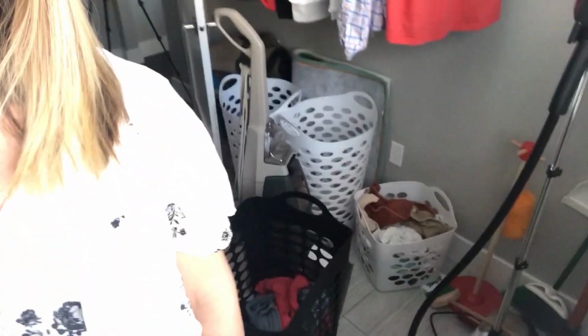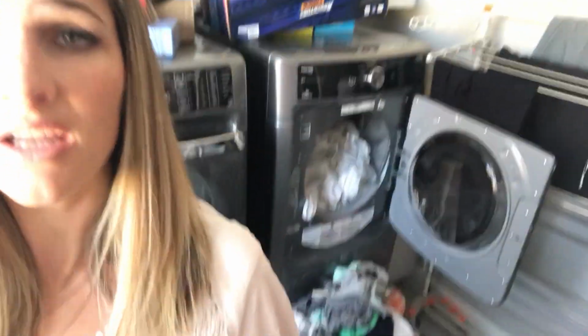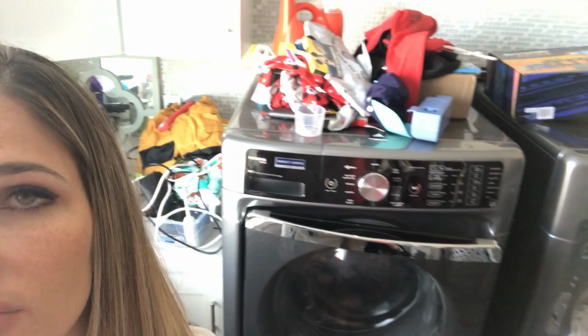I have a ton of laundry to put away. You've got a ton of other baskets that I need to put away. I need to do some laundry, fold a ton of laundry. Clean off. Oh my gosh. Okay, I'm embarrassed.